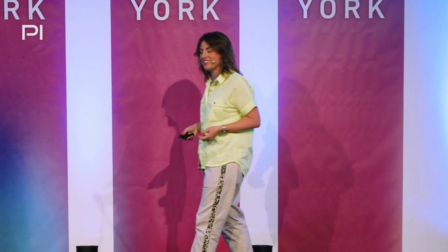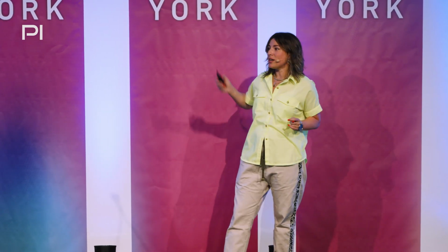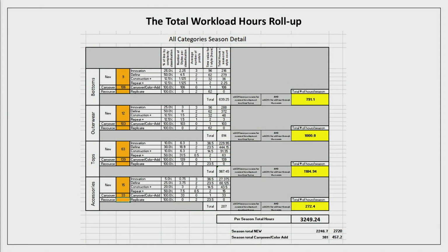So what do you do with that data? You can look at it for your entire team. I talked about the boat a second ago. So we rolled it up across our entire team. Our entire tech design team said, gosh, if we've got 120 new styles this season, how many hours of workload is that? Well, now we know, because the team has told us how long that takes.